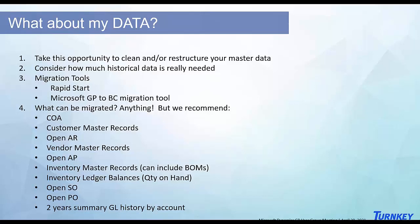There are several migration tools available. There's Rapid Start, which is a tool within Business Central that allows you to create templates that you use to load your legacy data into, and they're formatted in the way that they can be brought into Business Central. There's also a tool from Microsoft. It's a GP to BC migration tool, and what it does is the set of data points listed under number 4. It takes the data that you have in GP and migrates that to Business Central into those same entities.